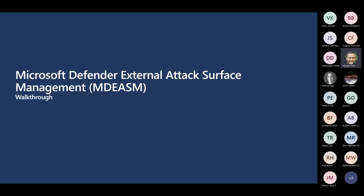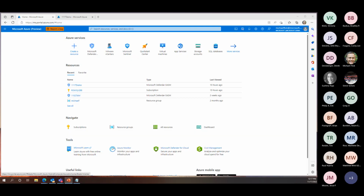I highly suggest that if the attendees today have the appropriate permissions within Azure, that you test it out. If there's genuine interest in gaining insight into your external attack surface, then this is definitely something that is quick to deploy and easy to use. And we offer a 30-day free trial for you to test the product out.